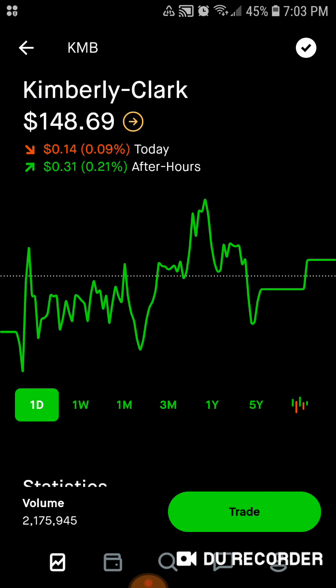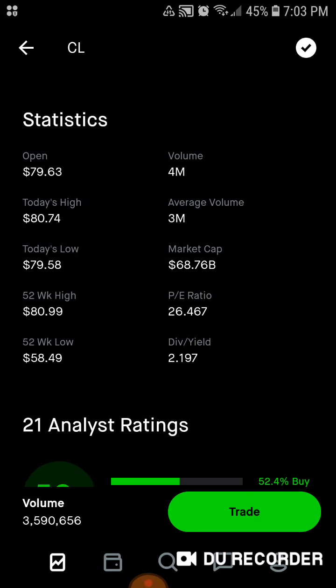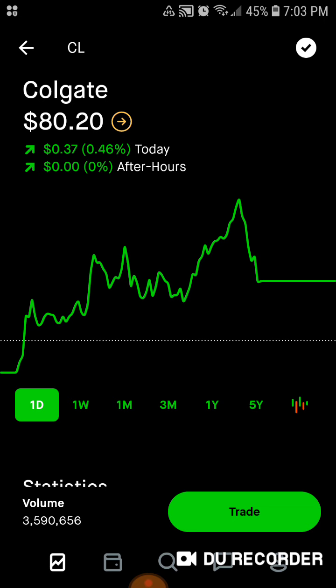I like 15, so not quite enough for me to buy, but we're getting close. If it gets down to like the $142 range, I would buy it. Colgate at $80 is one of those that I'll just bite the bullet, buy the stock. Even though it's close to 52-week highs, I can still buy more than 10 shares of this quality Dividend King, and it will compound over time. So Colgate's one of those that I would just buy it to buy it, regardless of the price.